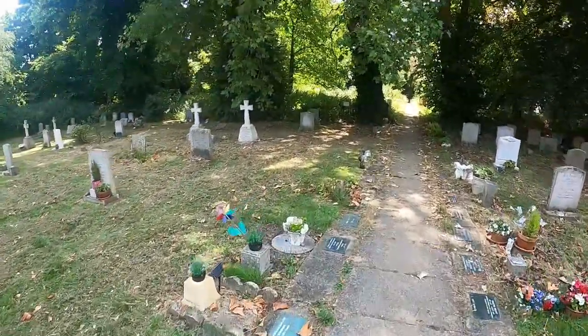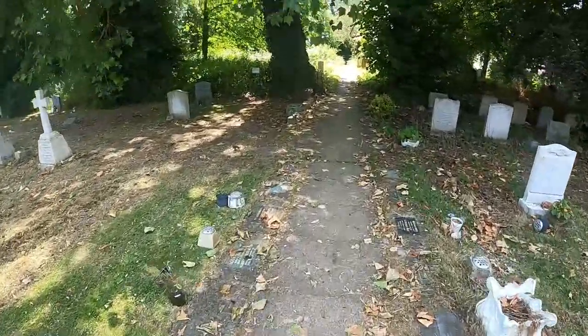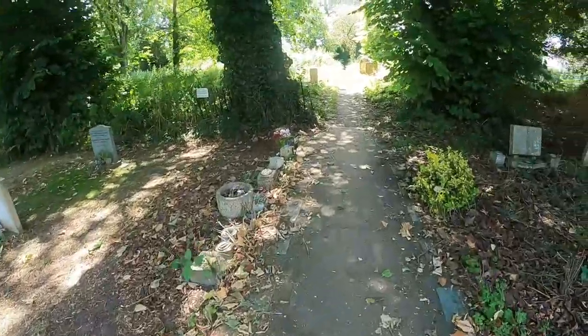The best shade, of course, is under trees, because, you know, they are absorbing the sunlight for photosynthesis.